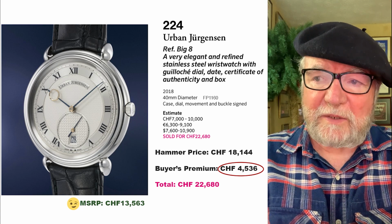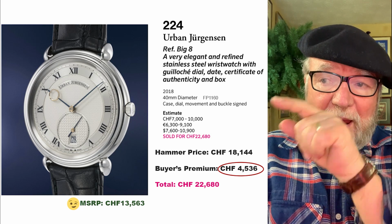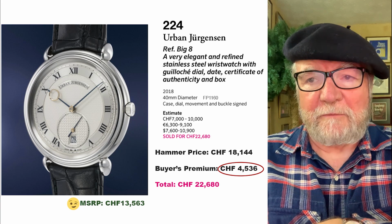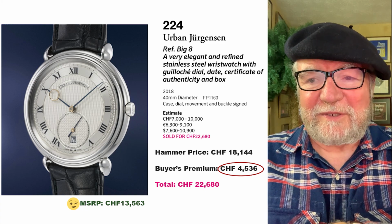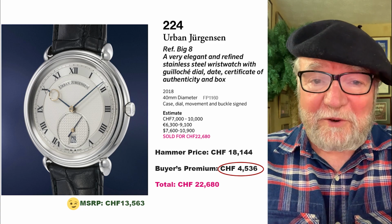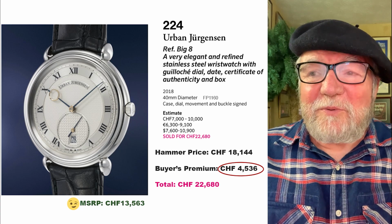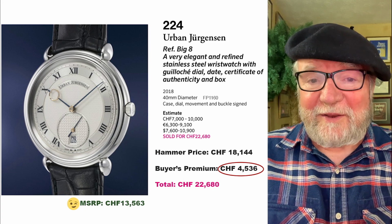If that were the bid you had here, you can see it sold for 22,680 Swiss francs, but the hammer price was 18,144 Swiss francs. Interesting thing about this one, I went to the Urban Jurgensen site, and you could buy them brand new there for 13,563.